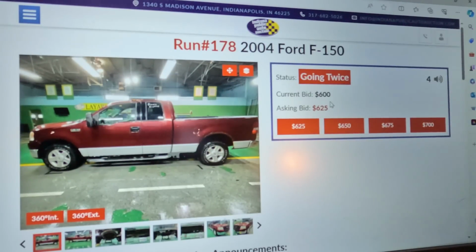Nobody else is gonna jump in there. So 600 plus like another $125 for auction fees. So that's about $725 for this truck. It's going twice. And it's no sale. It had a reserve on it. That old rusty non-moving truck had a reserve on it. Unbelievable. And they didn't sell it. They're going to be stuck with that one.